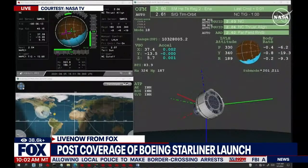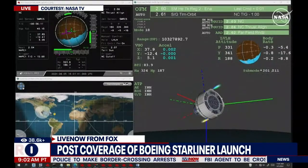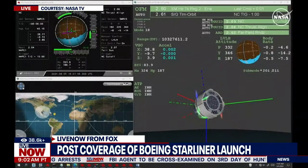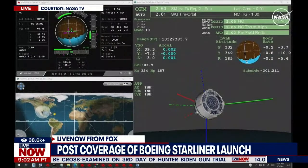And Starliner is finishing its pointing maneuver to get into the NC thrust line orientation. That is getting Starliner pointed in the correct orientation to perform the NC burn.